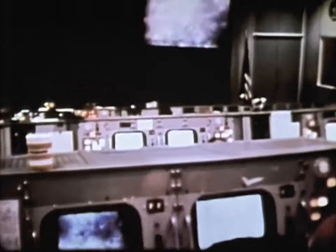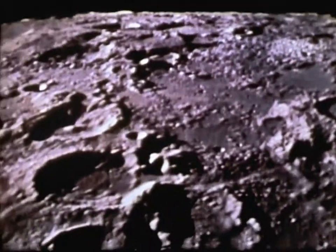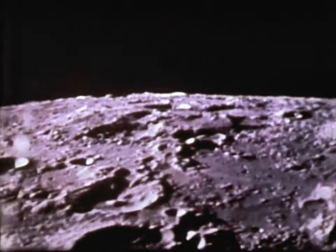Stafford, Young, Cernan. A quarter of a million miles from Earth, 60 miles above our desolate satellite.